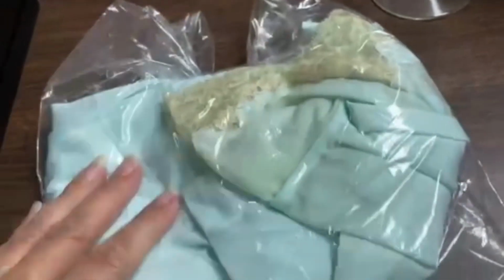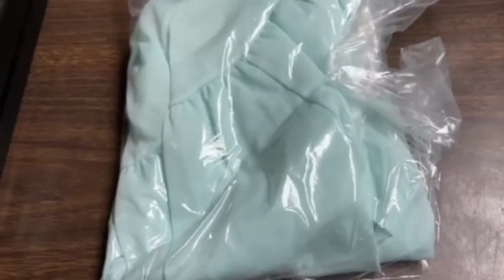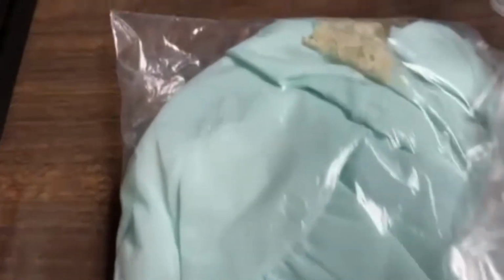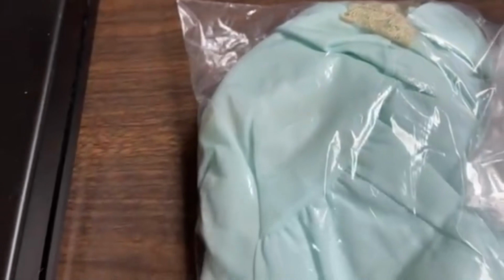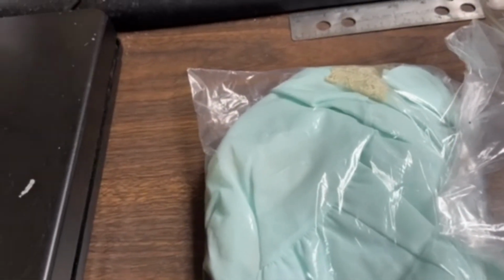And this is already in the packaging, and I already got it wrapped up. But it's a vintage bed jacket. Nylon, like from the 50s. Had the lace and everything. So you can kind of see the lace there. From the 1950s. And that sold for $22.